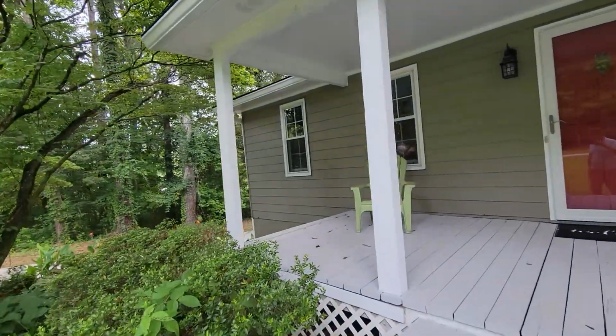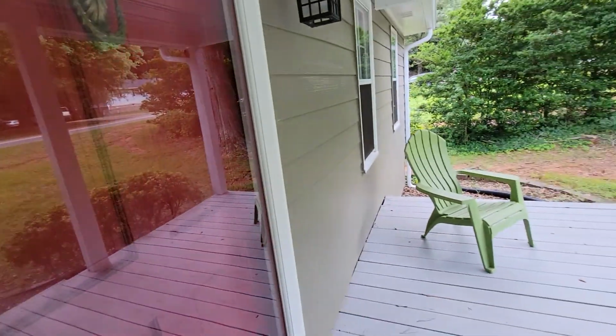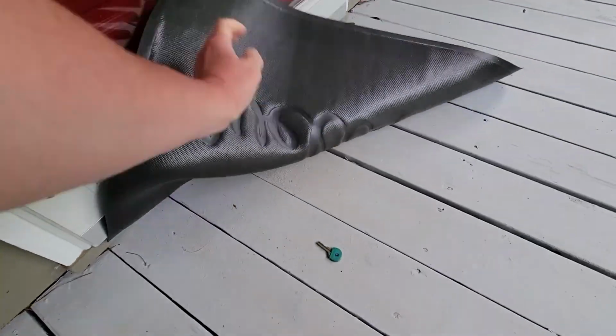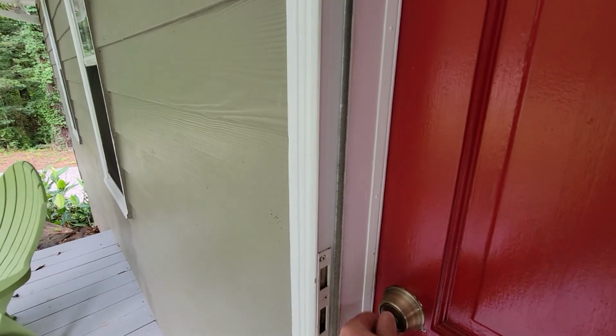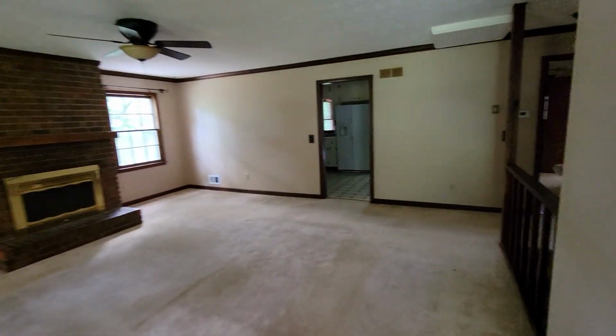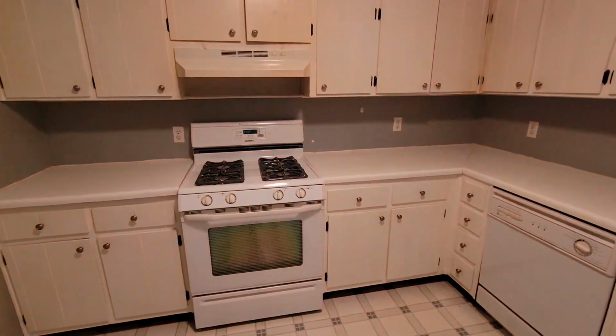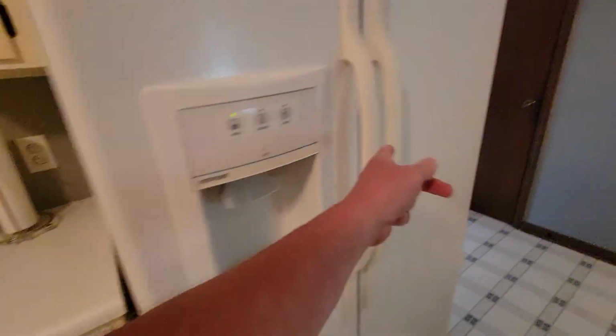Lockbox is taken. Okay. I did let the listing agent know that I was doing the final walkthrough. Yeah, lockbox taken. Let's see. There we go. Yep, you can tell it's a safe area when they leave the key under the mat. All right, let's see what we got. Okay. Good. Fridge still working. Yep. Okay.